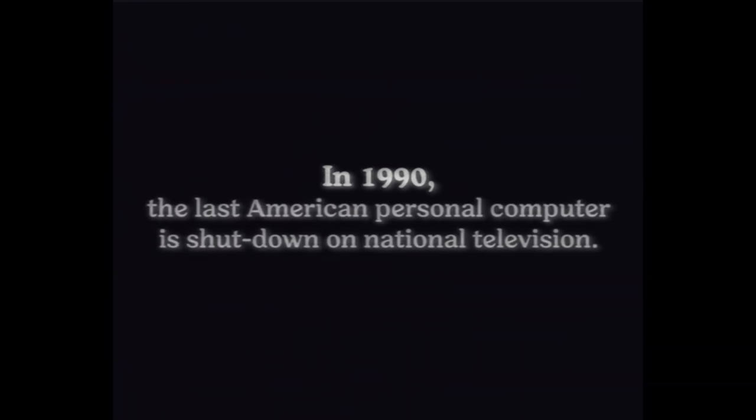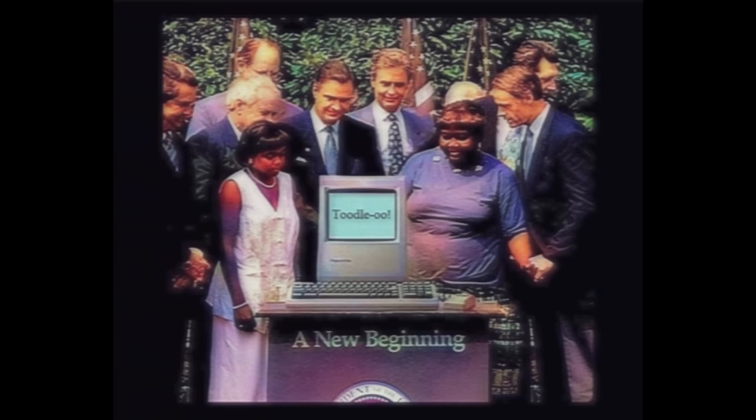In 1980, Mays was attacked. We are shown an image, also a super loud noise, and I'm going to be honest, I'm not too sure what I'm looking at here. It looks as if these large buildings and the surrounding area are all getting electrified. Ten years later, the last personal computer is shut down on national television.